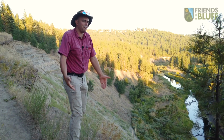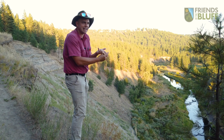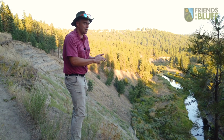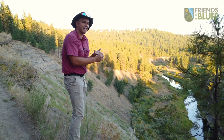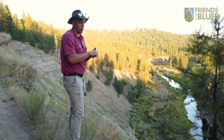So here on the bluff, we've got basalt that's 16 million years old. We've got sediments that range between 18 and 14,000 years old. And then we've got the final icing on the cake, which is that Mazama ash, which is approximately 7,800 years before present.